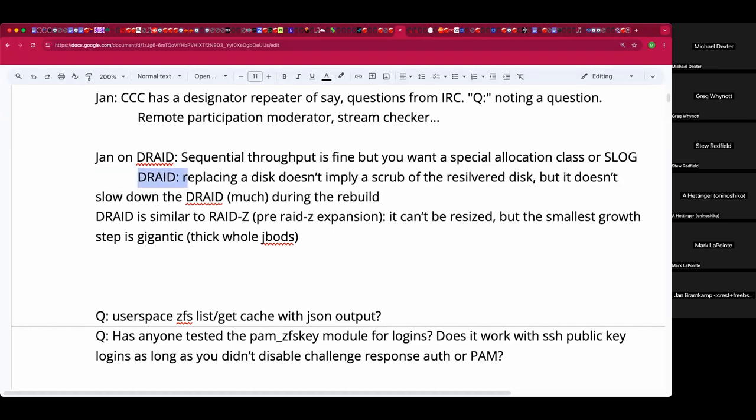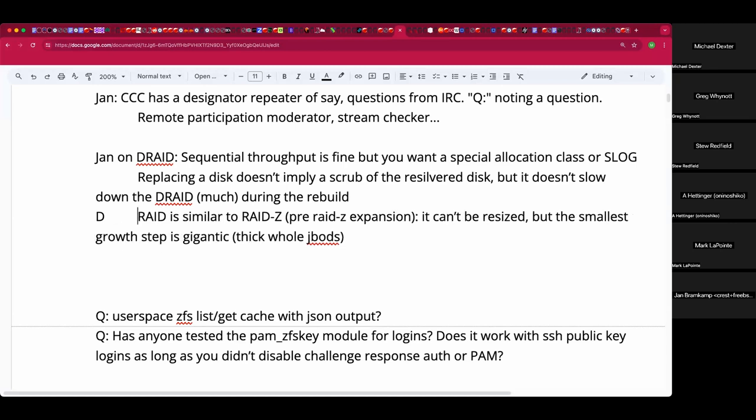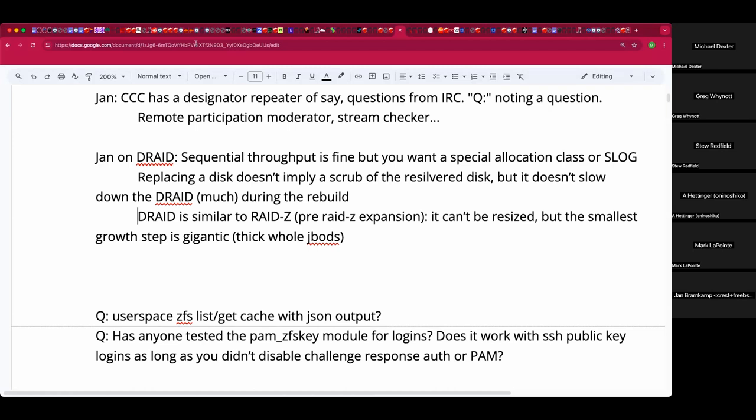Yep. Okay. That said, let's talk DRAID. Let's kind of prime our collective pumps on that one. So replacing a disk doesn't imply a scrub of the resilver disk, but it does slow down the DRAID during the rebuild. Interesting. What, it does or it doesn't? It almost doesn't hurt the remaining drives.